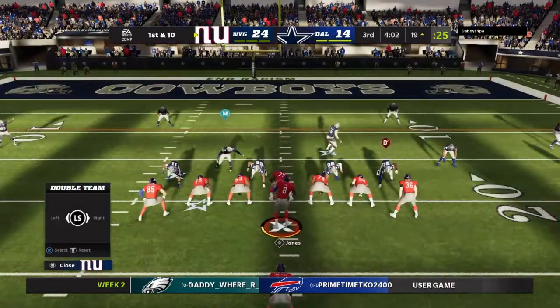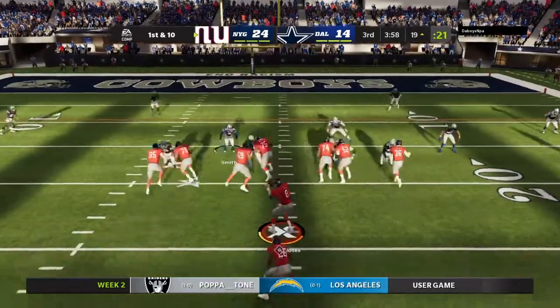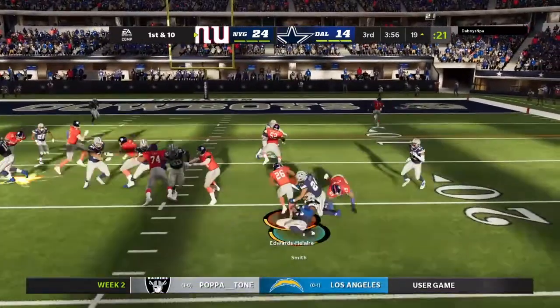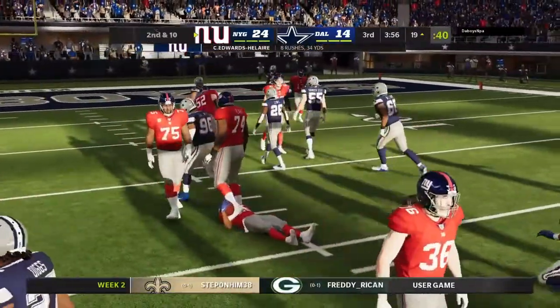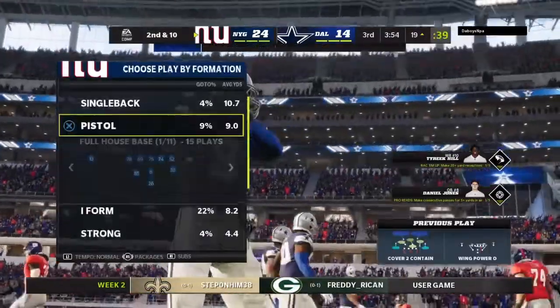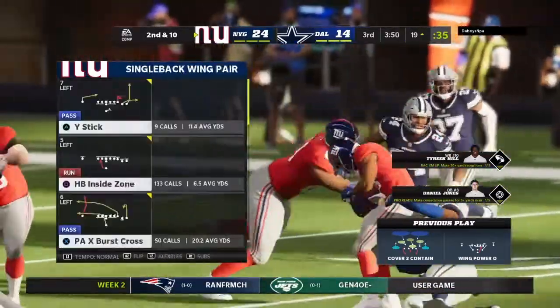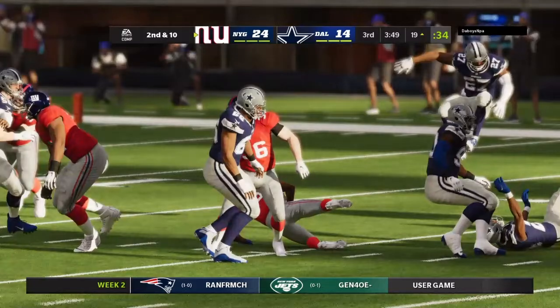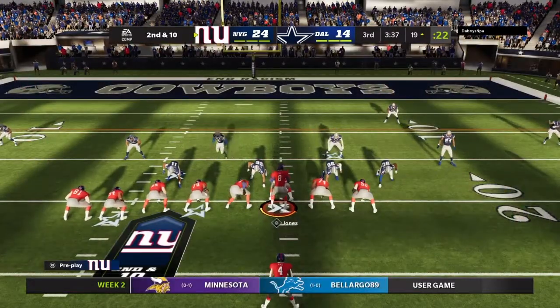So here's a 1st and 10 now down inside the 20. Here's Edwards-Helaire, and running room scarce here. He's going to be stopped in his tracks at the line of scrimmage. Jalen Smith, the Notre Dame man, in on the tackle. Officially nothing on that last run. They'll try again, 2nd and 10.